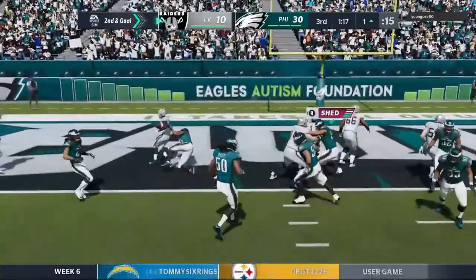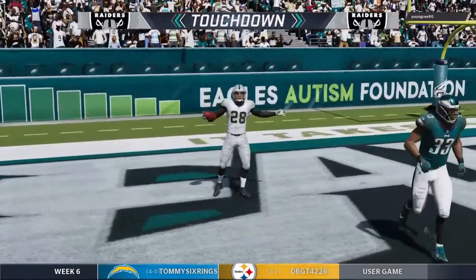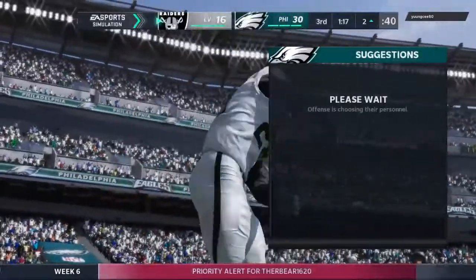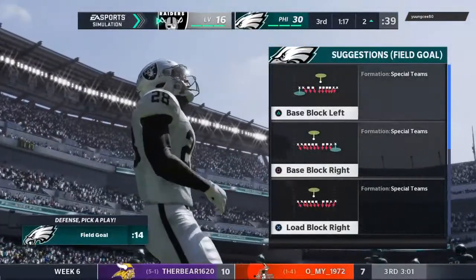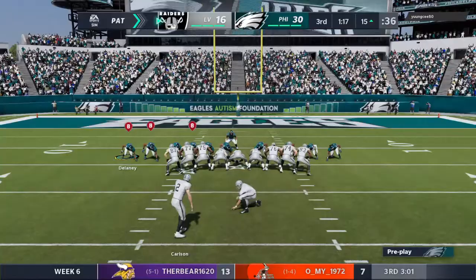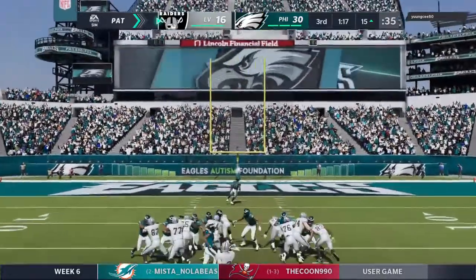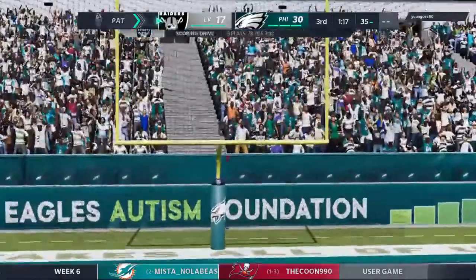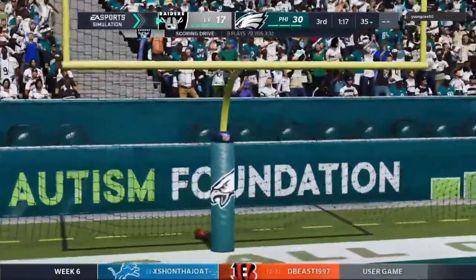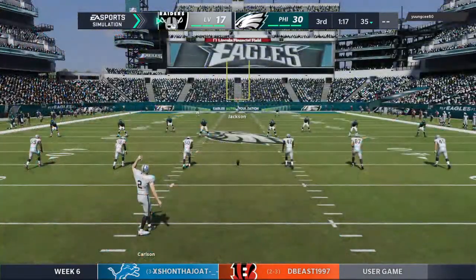They'll run it with Jacobs. And he is in. Touchdown, Raiders. Touchdown. Josh Jacobs. His 2nd touchdown of the game, giving him 12 on the season. And the Raiders get a score closer. And that will cut this lead down to 13. Makes the score Eagles 30, Raiders 17.